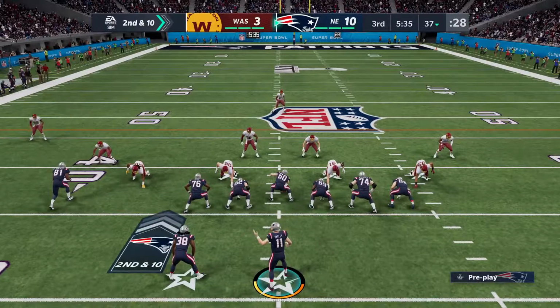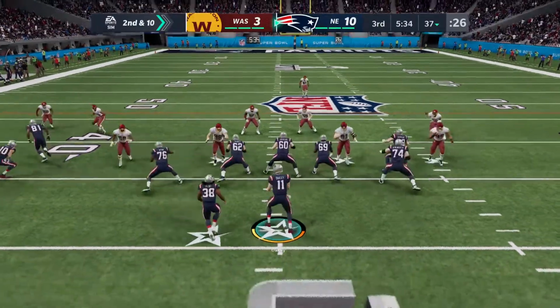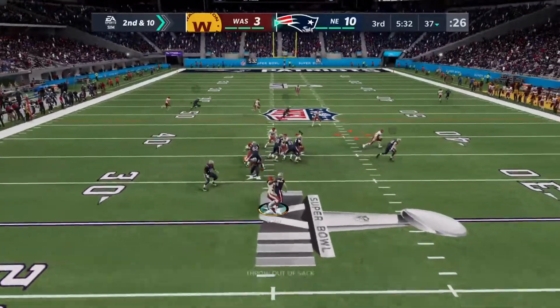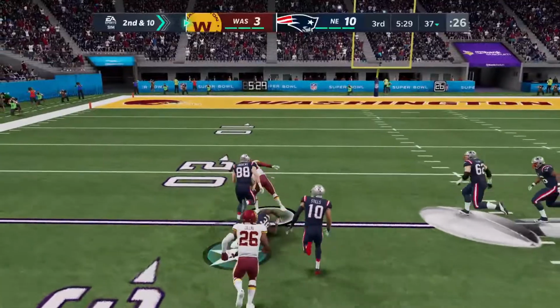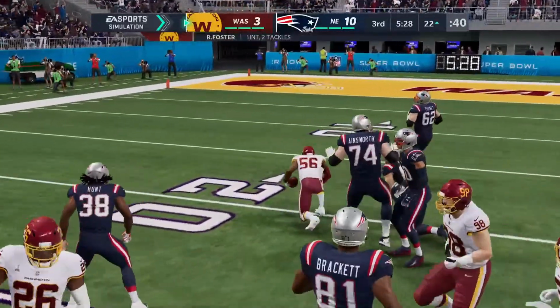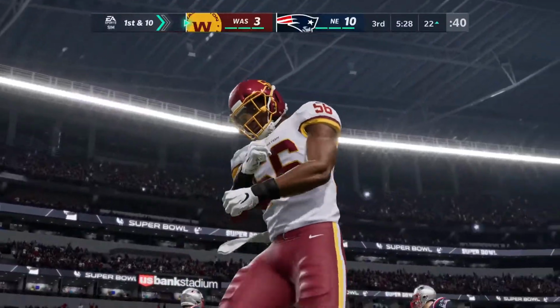That one was timed well, incomplete. Off the play fake, Oakley. Looking for Stills here, and it's intercepted. Reuben Foster picks it, and this one will be brought back to the 22.